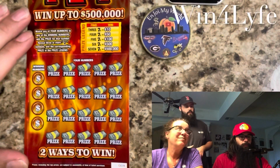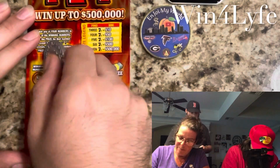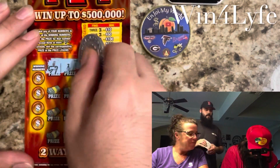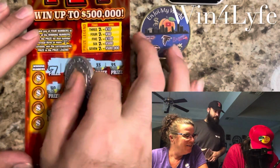Heck yeah. Ethan's going to start us off today. We got ticket number three for Dale. It's a Dale ticket. Do it for Dale. We're going to assemble the very first one. And the first is a seven right there. The first scratch. Oh, that's a big seven. That's a big seven. Yeah, it's the whole thing. It's a big boy. Fill that thing up.